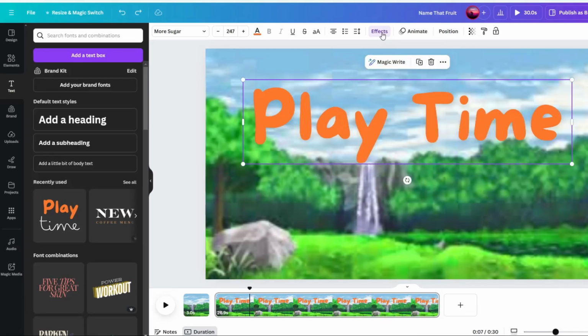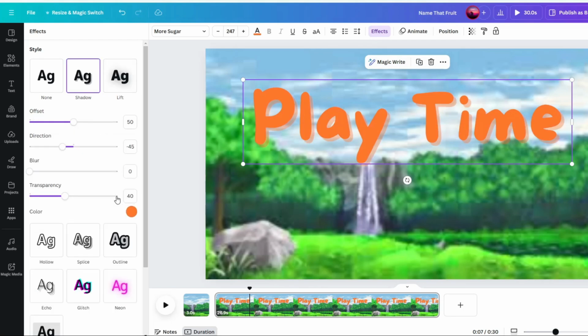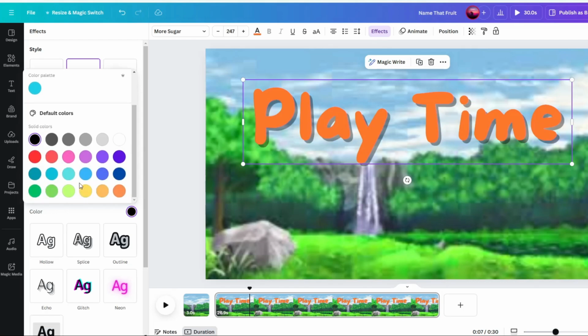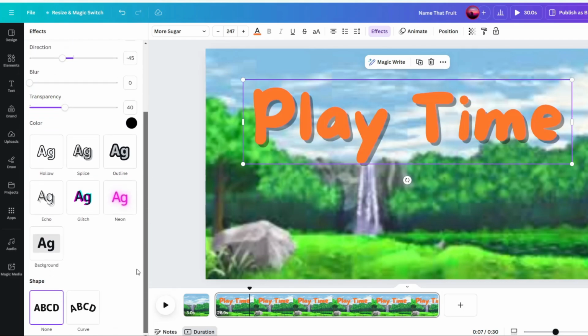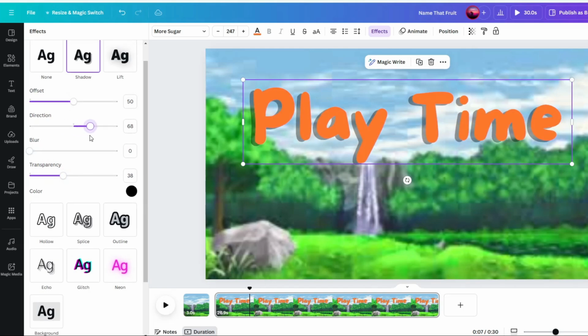Add some effects on our text. Just click Text, then click Effects on the upper part of the screen. Then select Styles on the left side of the screen. Here I added a shadow, changing the color to black, and made some adjustments on the direction of the shadow, offset, and the transparency.